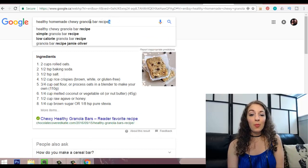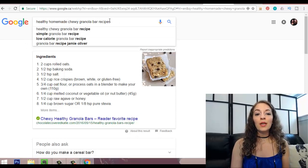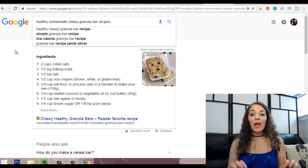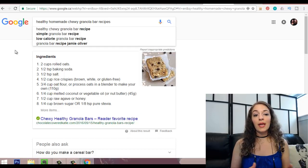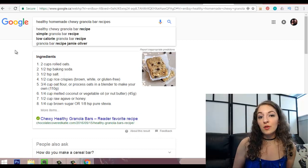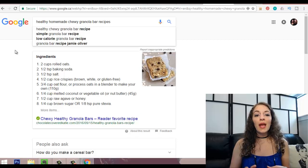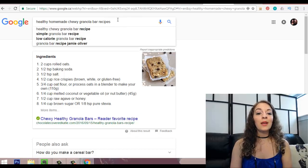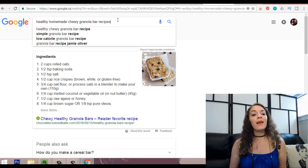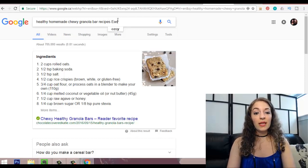So using the same example that we just came up with, my title would be Healthy Homemade Chewy Granola Bar Recipes. Now, you don't have to be so generic and just use your main keyword phrase for your title. As long as your title starts with that keyword phrase, that is the most important. So if you wanted to add your own little flair to that title, meaning make it more interesting, by saying Healthy Homemade Chewy Granola Bar Recipes, easy and under 5 minutes.